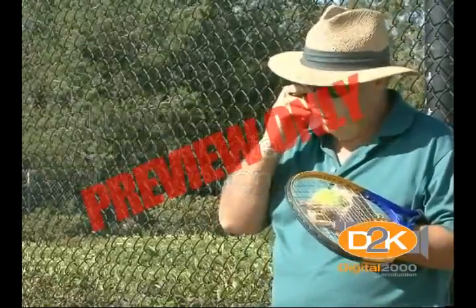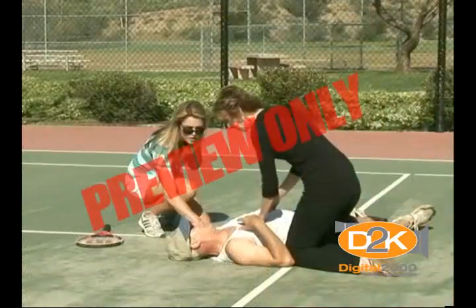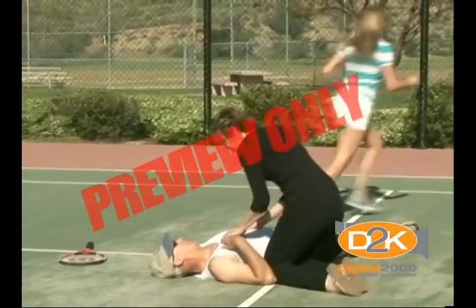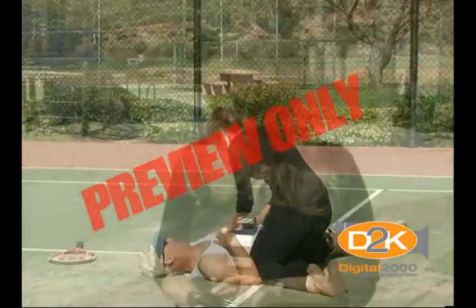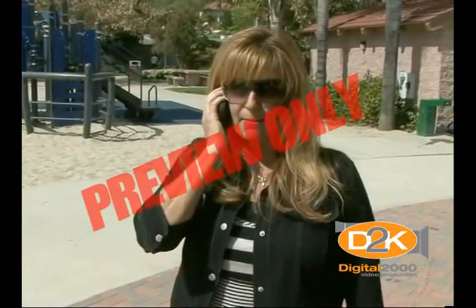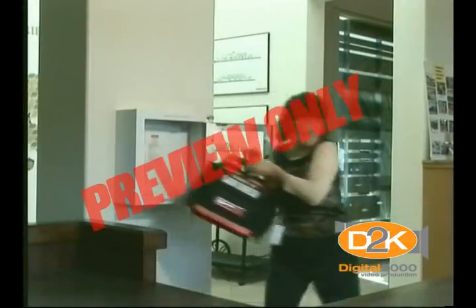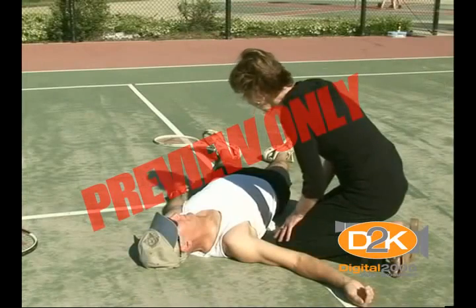When telling someone to call 911 and get the AED, make sure you look them in the eyes and point at them so they know you are telling them to make the call. If you're alone with an adult patient, you will need to call 911 first. You can then obtain the AED if available and return to the patient.